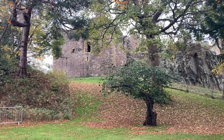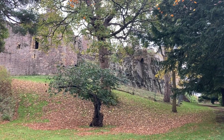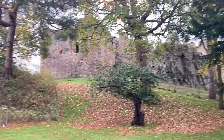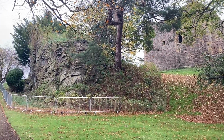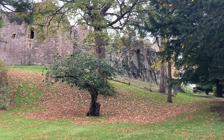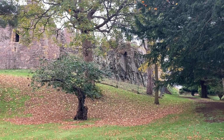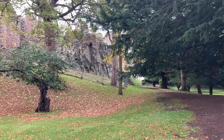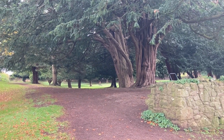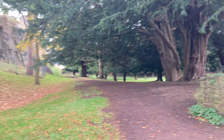So that's the castle there. Obviously using the natural geography to its best advantage. Got these rocky outcrops. Just one there, and just one over there at the base of the castle as well. Obviously using it as part of a defensive structure for the castle. And that was the wee kind of view woodland in there, I was standing in just a few moments ago.